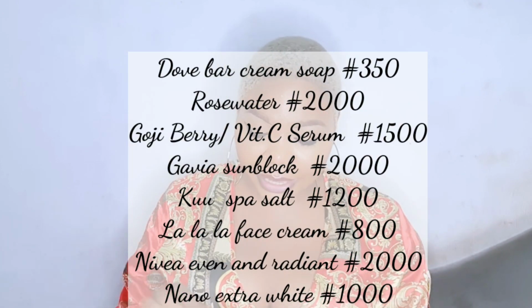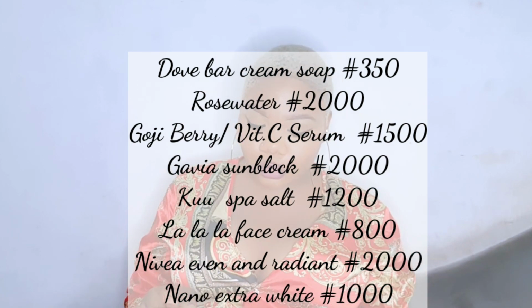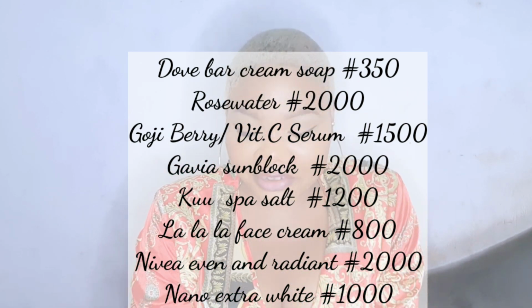You could get Nivea Even and Radiance. You could get any other one. Then you need your sunscreen for your face as well. Sunscreen is 2,000 naira only, which brings us to 10,500 naira for the maintenance skincare because of rose water. Rose water here is more expensive than the Saturday cleanser. So that's 10,500 naira. If you can afford 10,000, you can definitely add the 500 naira to it.